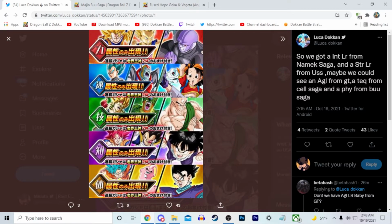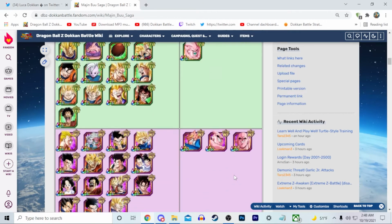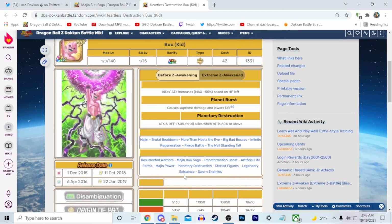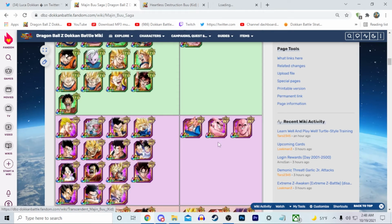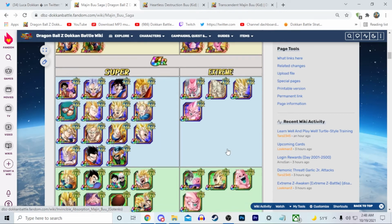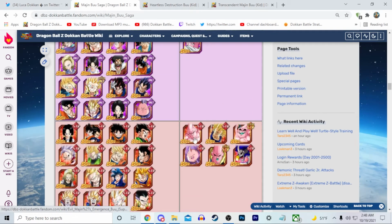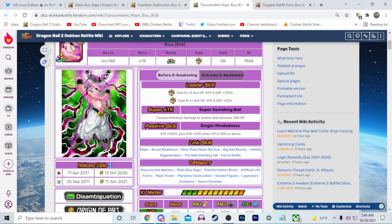Outside of that, I think I'm gonna say it, LR Kid Buu. Extreme Physical Kid Buu would definitely be very, very good for the team. We haven't had a Kid Buu since Int Kid Buu, and that's a very, very long time ago. Actually, where's the STR one? When did the STR one release? Did it release after? I think he was the last Kid Buu, right? 2017. No, they released together. Okay, they released together.